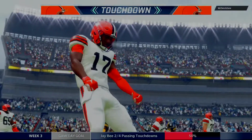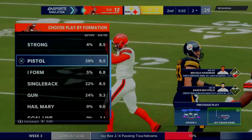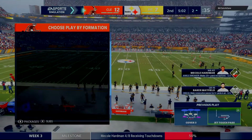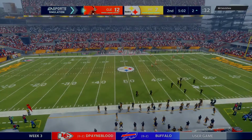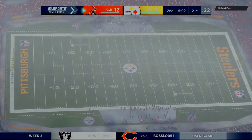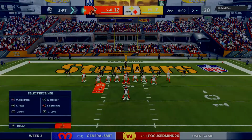Touchdown, Browns. Mecole Hardman. His 4th touchdown on the year. And once again, the Browns are back in front. Just a great individual effort there to take that pop pass and scamper off into the end zone. And that's why offenses love that play, partner, because that gives them a chance to get the ball in the hands of their playmakers with a full head of steam behind them.